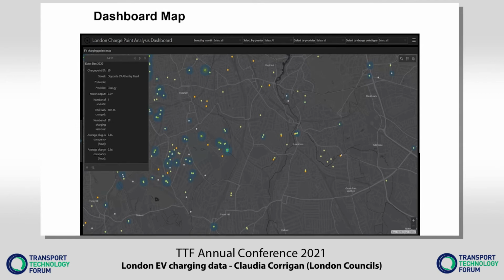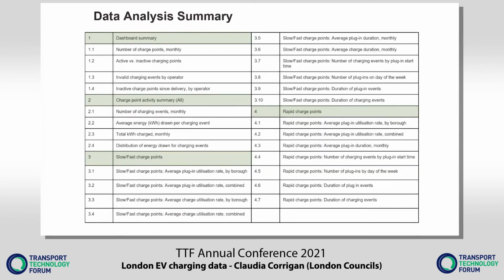If we move on to the next slide, this is just really for information and reference if anyone wanted to look back at this, but this slide just lists the 25 graphs that I mentioned that are included on the dashboard. So they're broken down in four key sections. So we have a section on dashboard summary, that summarises the numbers of charge points that are included in the dashboard and that sort of thing. And then we have charge point activity summary, and then specific sections for the different types of charge points. So one for slow to fast charge points and one for rapid charge points.